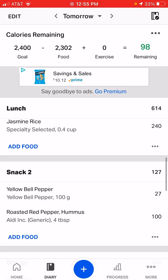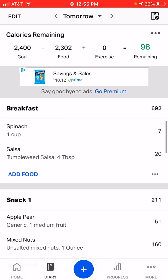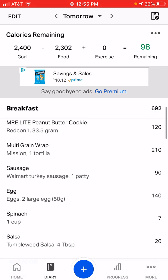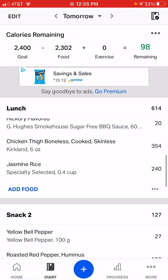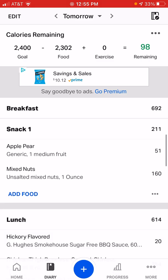All right, so that's kind of the difference between the 2 days. You can see I really didn't have to change a lot. It was just really adjusting portion sizes and maybe substituting a couple things here or there and adding some things in to get a higher calorie macro allotment. Hope you guys enjoy this and this helps.